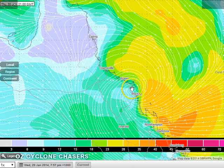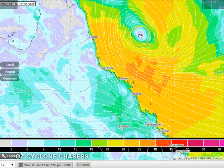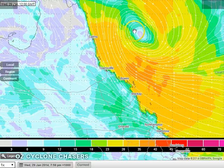Now remember, the GFS is a southerly outlier. The UK Met also has a crossing around Bowen. The European has a crossing right over or in the vicinity of Townsville. So this is the Euro tonight at 10 p.m. We can see that the system is very, very close to being named a tropical cyclone based on Euro guidance.